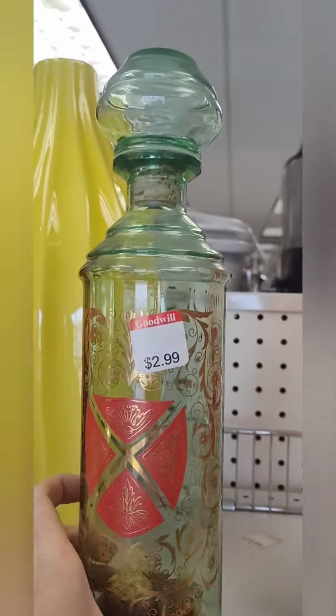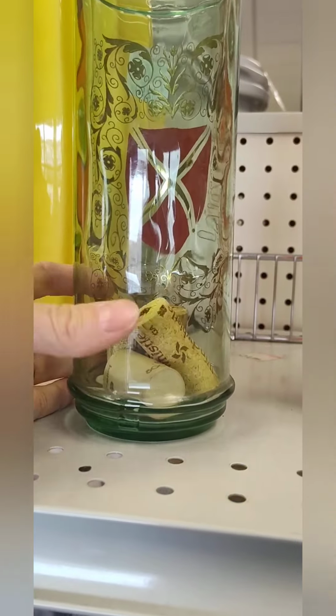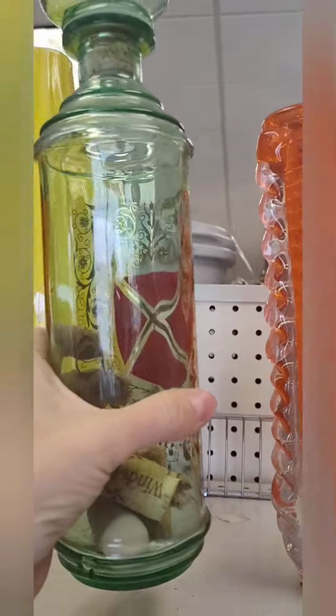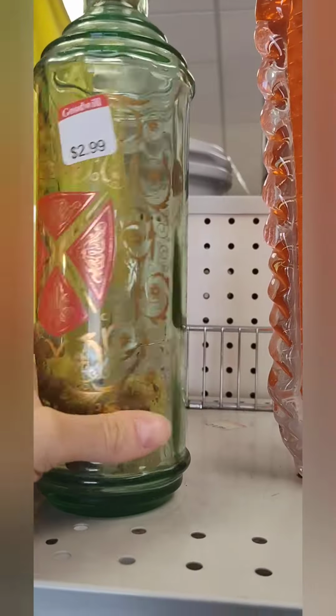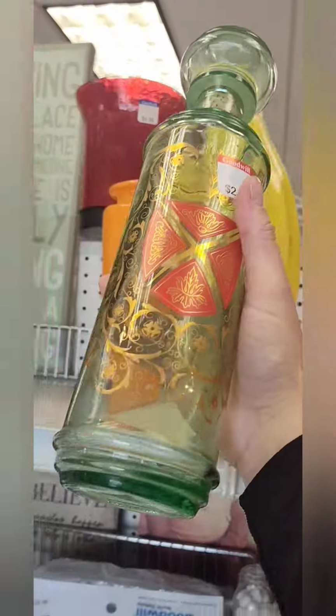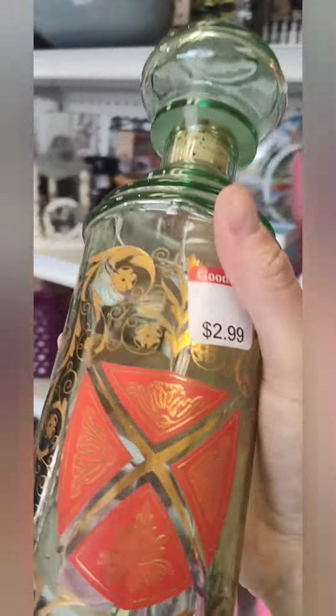This bottle was gorgeous. I was bummed that they have corks in it. So I did attempt to take them out at the store because sometimes you just can't get them out. And I was able to get them out. So for $2.99, we took that home, and we will clean that up nice.